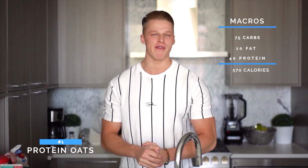Right, so the first recipe is protein oats. I like to have this a lot before my workouts because one is high protein and two is high carbs, and I like to have a lot of carbs right before my workout, obviously for energy.